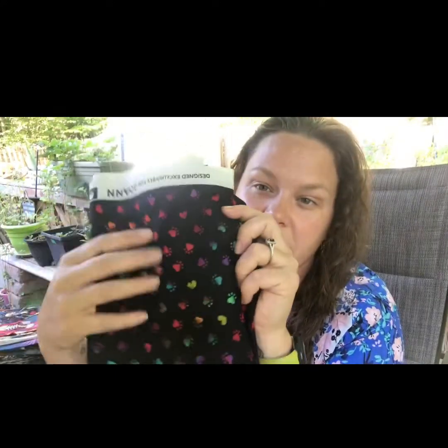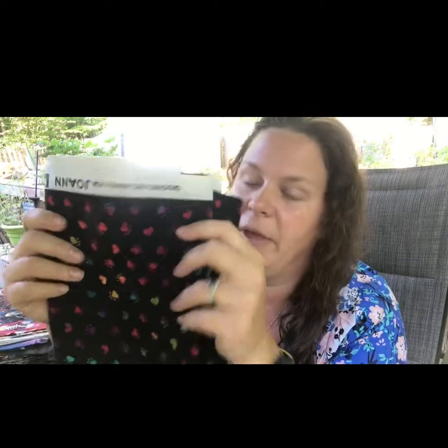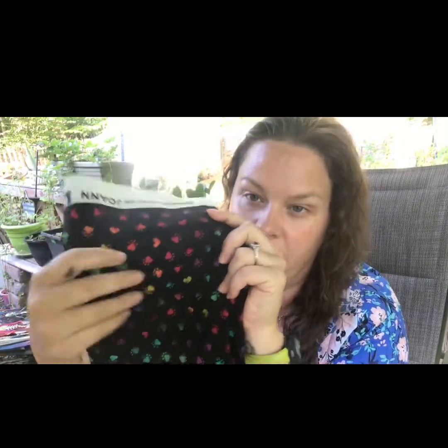A dog print does really well, and most especially this kind of print. I've had several different ones like this with black and then rainbow. I've had ones that said, I love my dog. Anything that is this black with rainbow does really well.